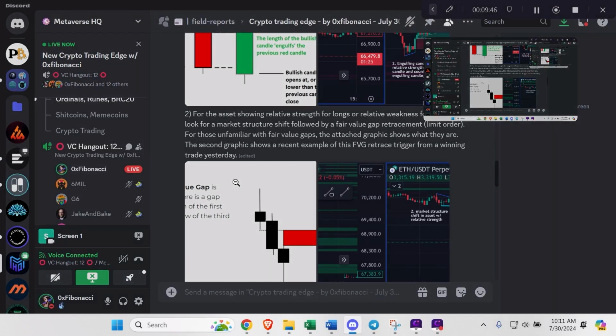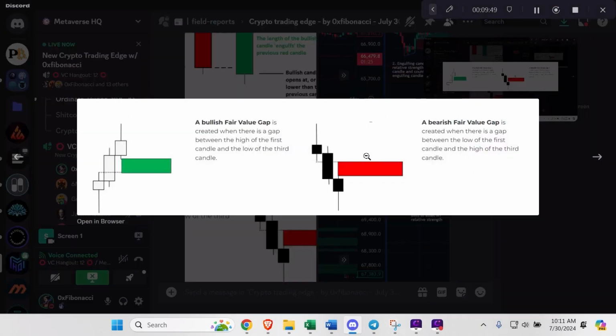For those of you that aren't familiar with fair value gaps, this is a really nice graphic in an uptrend. It's basically a gap in price between candles. You can see this middle candle has basically no overlapping wicks on either side of it. So this green area is what we call a bullish fair value gap, and it often provides support on retracements. Similarly for downtrends, you have a gap in price, no overlapping wicks on either side. That forms a bearish fair value gap. And same thing, if price comes back up, it often rejects off those fair value gaps.